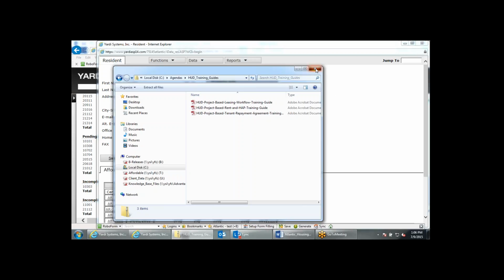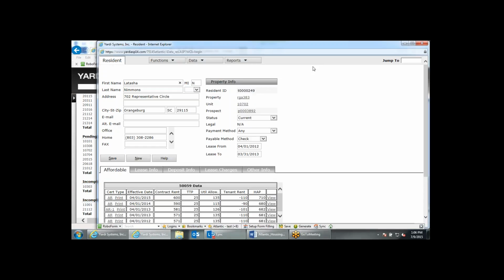We do have some HUD training guides here. There are three of them. There's one for the leasing steps workflow, which is adding in a resident, and that will take you step by step. There's also one for post rent and HAP, and then repayment agreements as well. So that can fill in some of those holes, and I'll give those over to Liz as well. Do you have any questions about anything else? That can really fill in some of the gaps that are outside of the process here, and that leasing steps workflow will be really helpful to you as well.